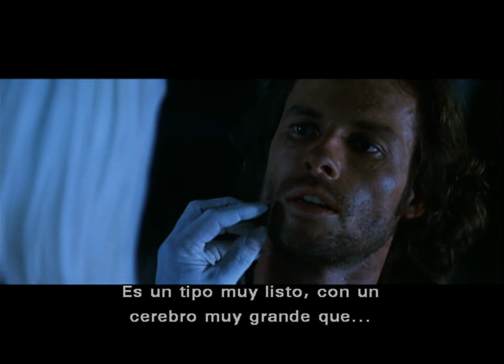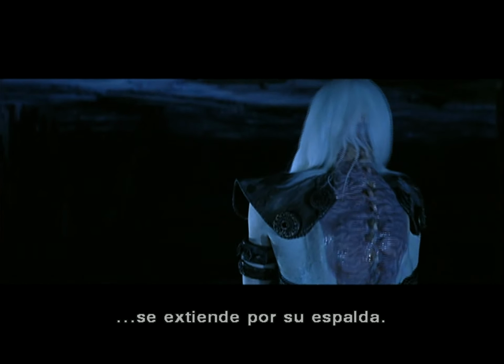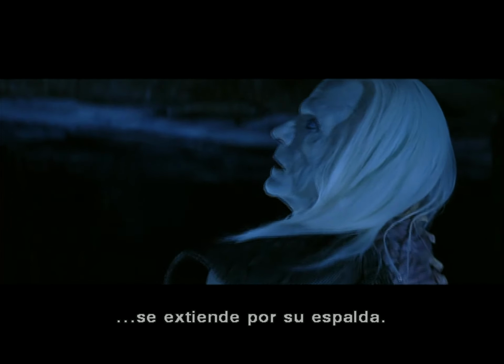He's a pretty brainy fellow, and in fact has a very large brain which spreads halfway down his spine.